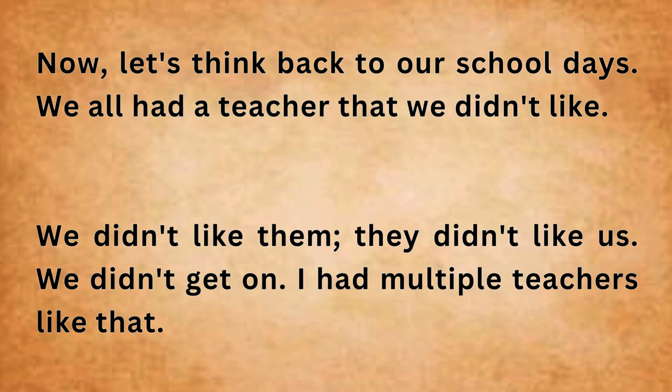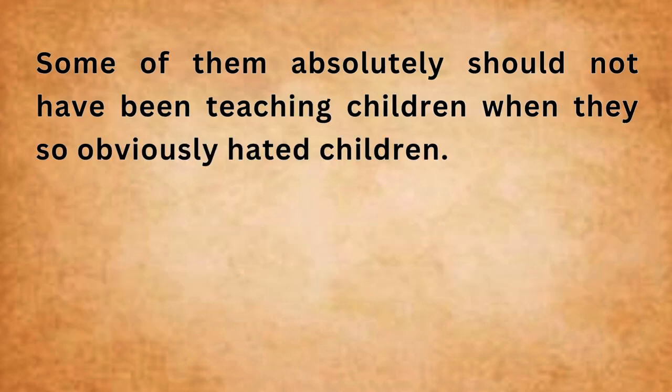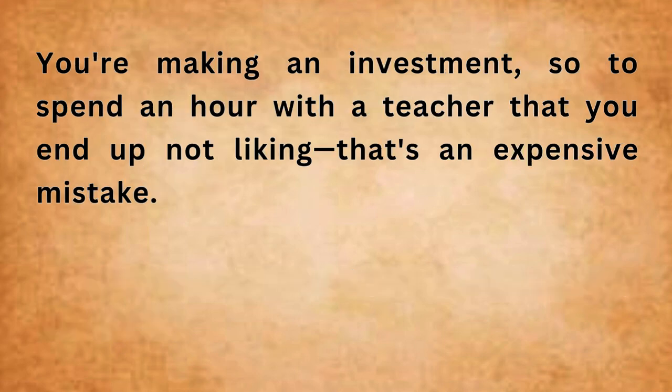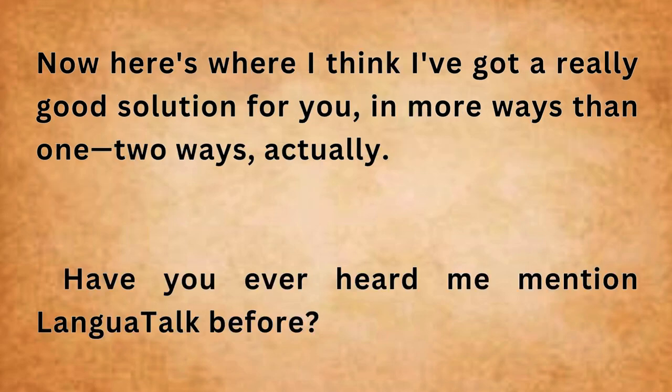Now, let's think back to our school days. We all had a teacher that we didn't like. We didn't like them. They didn't like us. We didn't get on. I had multiple teachers like that. Some of them absolutely should not have been teaching children when they so obviously hated children. So for many students, the fear of finding the wrong tutor gets in the way of actually finding the right one because, unlike school, this is something that you are personally paying for. You're making an investment, so to spend an hour with a teacher that you end up not liking, that's an expensive mistake.